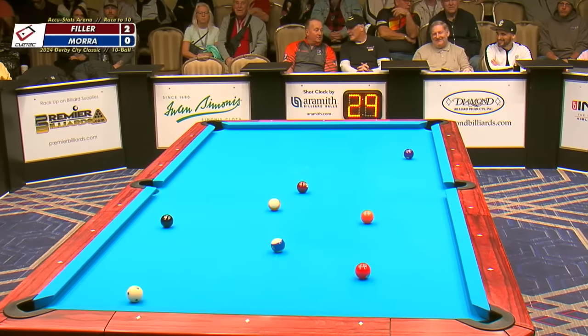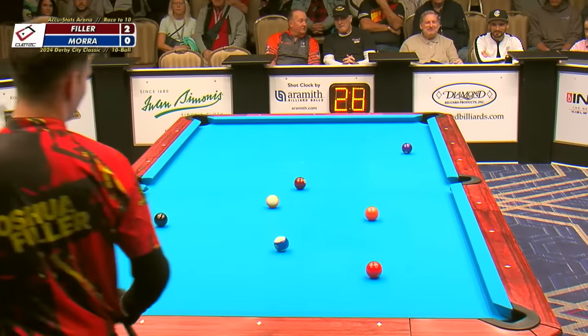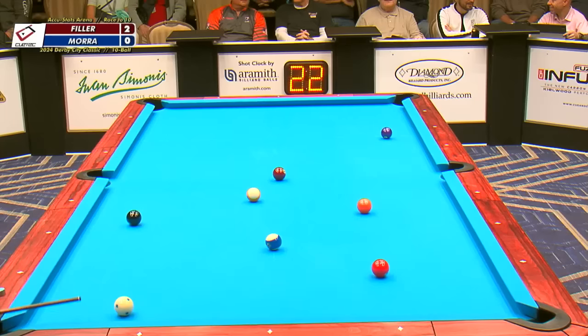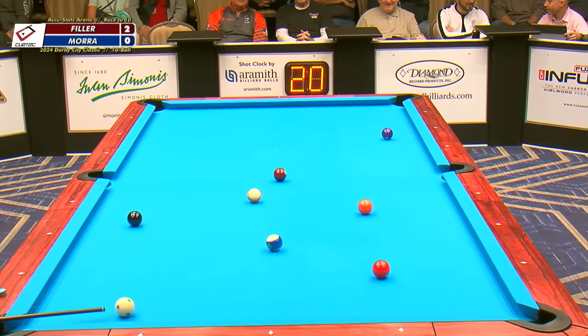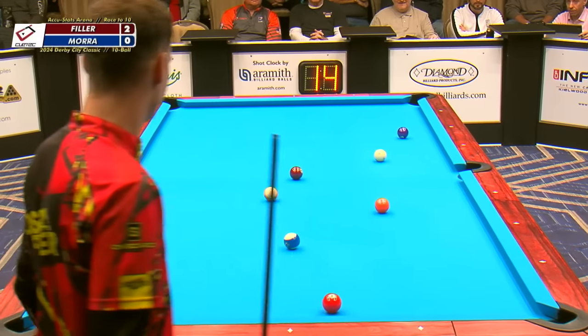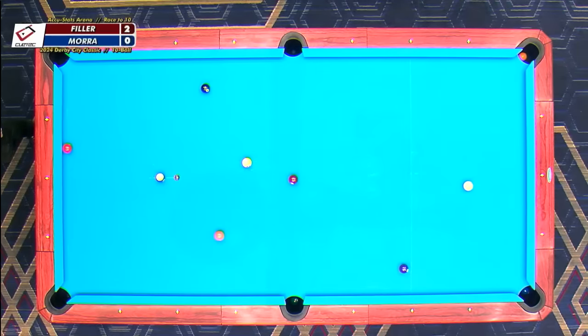Filler smiling. Man, you really caught that pure. Yeah, how much fun would it be to play with this guy's firepower? He's putting a three middle of the end rail, trying to go up to the opposite middle of the end rail. Mission accomplished. Great job.